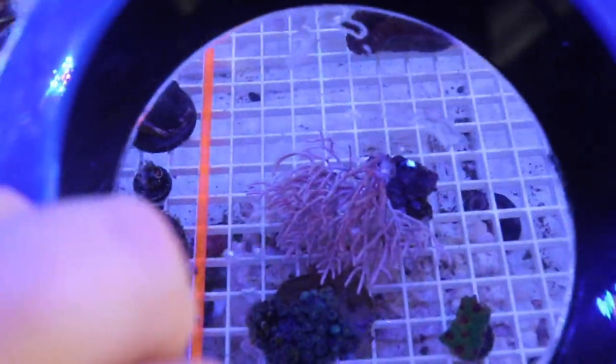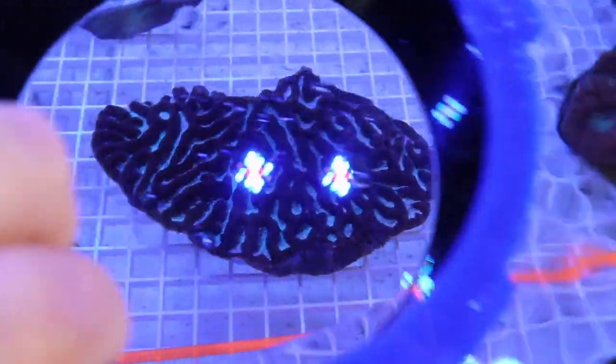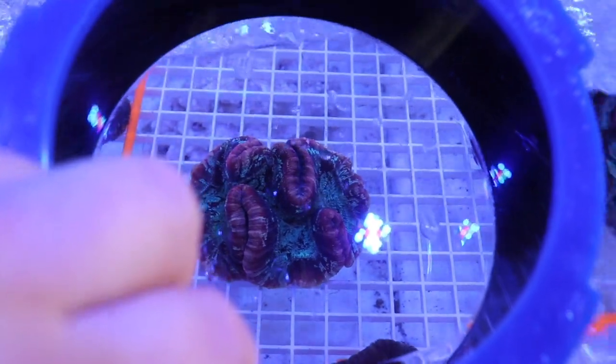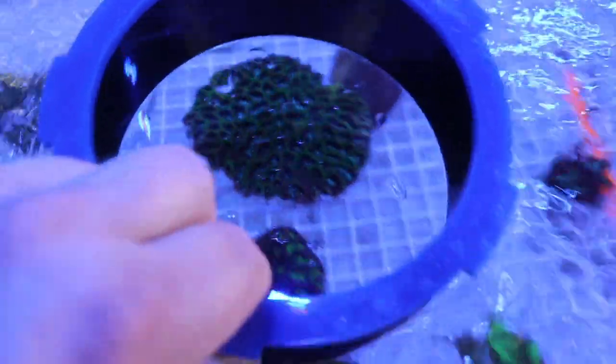See if we can take a look at some of these corals. Gorny in there. Pretty sure that one's non-photosynthetic. This maize brain is a survivor. I think that was one day late shipping on that. The trachees, I've been feeding it. It's been putting out some pretty crazy colors lately. Definitely impressive. It's becoming one of my favorites. And then that maize brain there was a two day late shipping survivor.